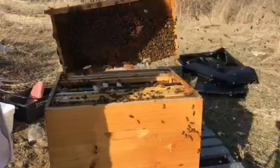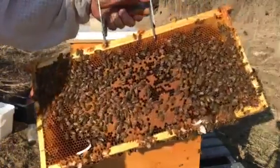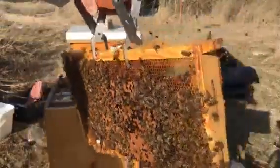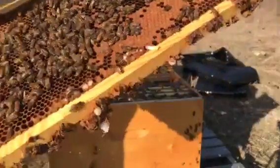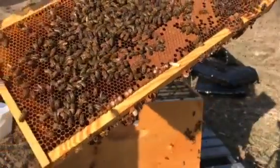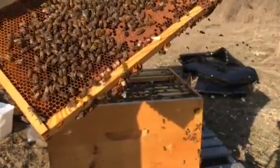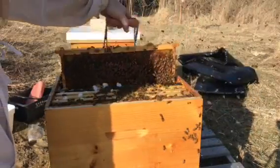Oh yeah, here we go. Look at that brood frame. Beautiful. Lots of pollen around. You can see some eggs, some drone comb along the bottom. So I'm not going to go any further. Obviously a very healthy hive with a good laying queen.